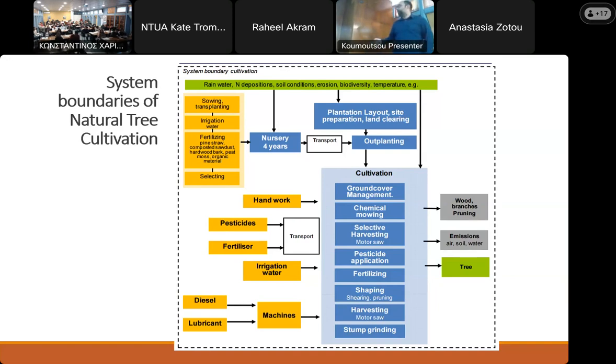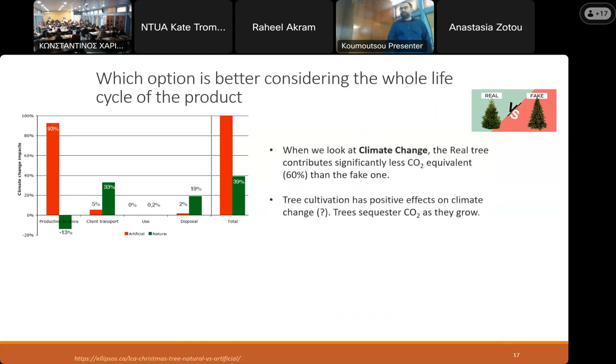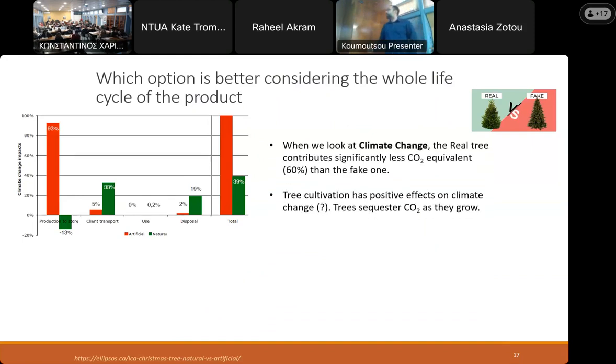Apart from the product, we also can have some byproducts, and this is also something that we need to deal with, the multifunctionality. Of course, we also have results, and we analyze these results from these examples. This is the Christmas tree example. When we look at climate change, the real tree contributes significantly less CO2 equivalent, 60% less than the fake one. Is this true?